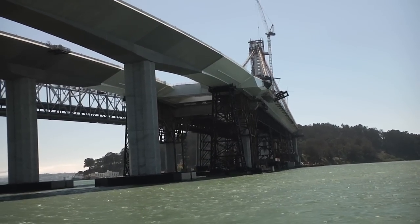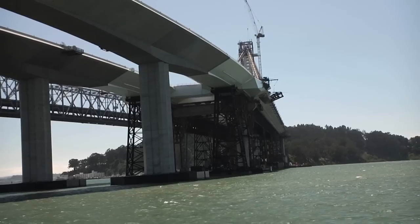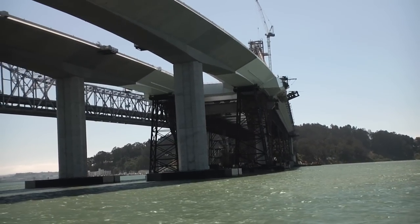There are going to be a lot of crews, 8 different crews working on this for the next 3 months until we get this done. And that means there's a lot of potential for tools to fall and that type of thing. We want to keep people safe. Do not go under this bridge while we're doing this work.